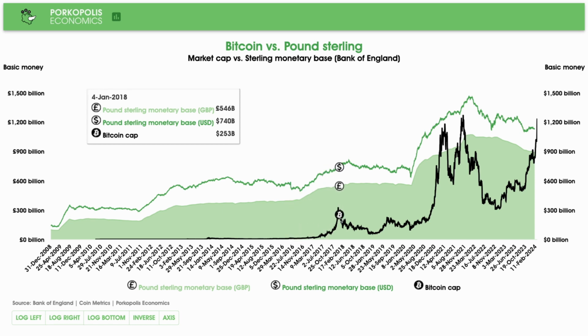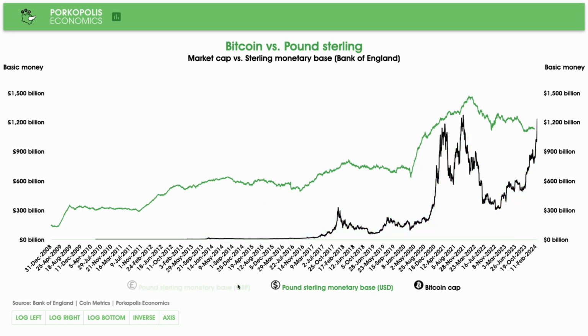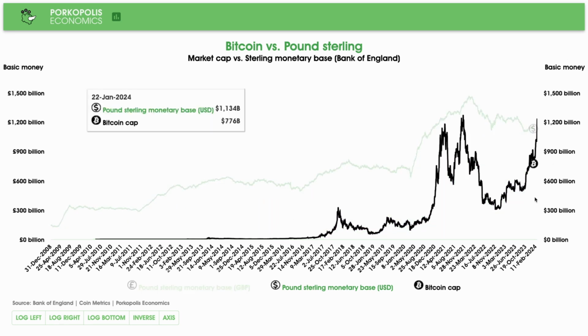This is the second major boom here in 2017. You can't really even see the first one in 2013. Of course, there were others in 2011. And then a big one with COVID almost took it to par of the Bank of England's balance sheet in dollar terms. I'll go ahead and just take the pounds off. Now we're looking at the right-hand axis, dollars. Okay, this is just Bank of England's balance sheet, the monetary base in dollar terms.